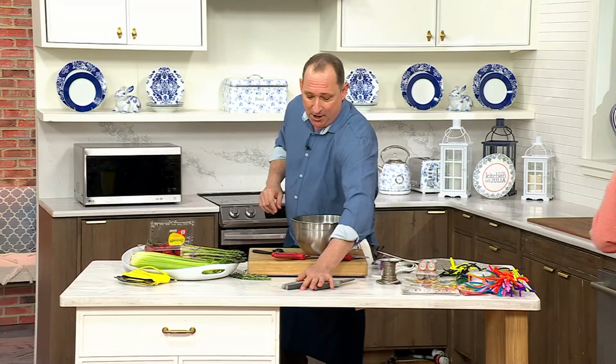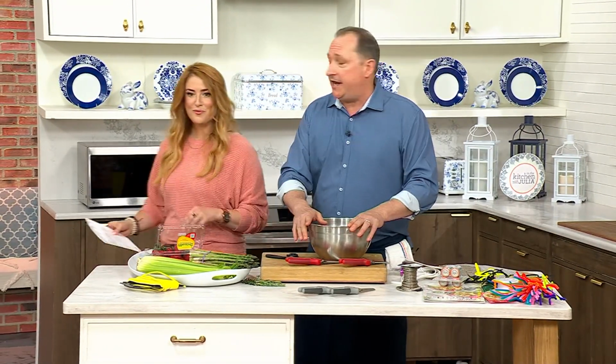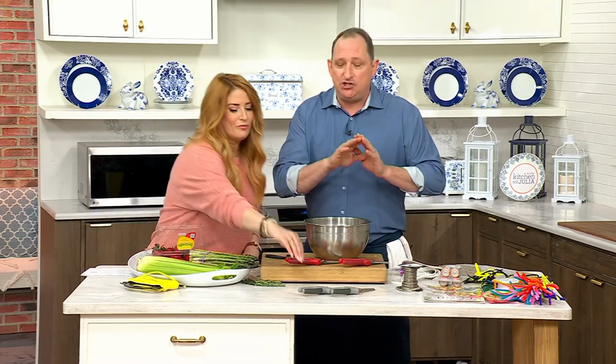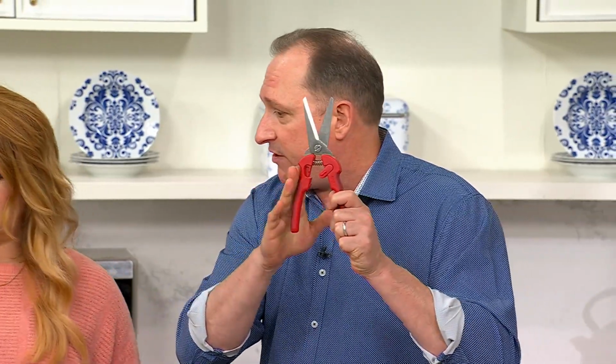I never saw nothing. Okay, let's talk about, first off, Kuhn Rikon, a Swiss company that started in 1899. They are geniuses at engineering things, and they've made the heaviest duty shears. We've had Kuhn Rikon shears for years here, very popular. This is the heaviest duty one.